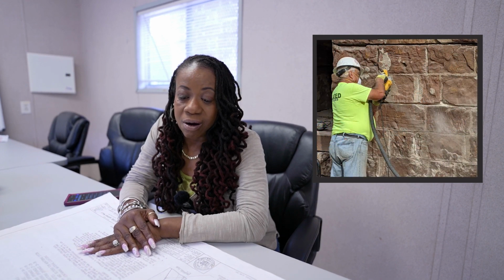So the project is about restoring the walls. The castle is a 200-plus-year-old fort, and it is built out of Newark brownstone. And of course, over 200 years, the brownstones have weathered. There are water impacts to the castle. There are water shedding impacts to the castle, and there is stone and mortar joint deterioration.